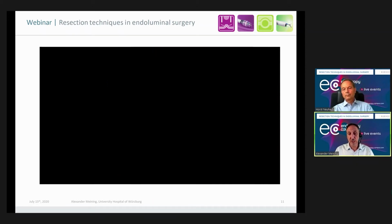So this would be the ESD plus technique, which I think is very good for many, many locations in the stomach. It's also good for Barrett's, I think, because there you can really push away the tissue a little bit. For squamous epithelium, sometimes there is not enough space, so I would refrain a little bit from there. But particularly early gastric cancer in the stomach, regardless of where the position is, I think it's a quite good technique.